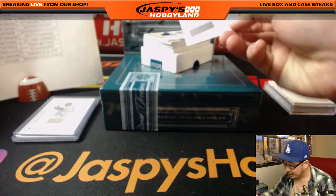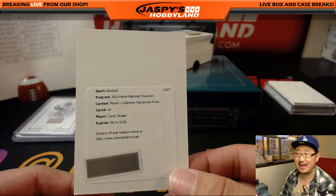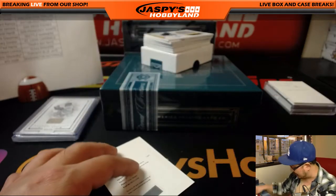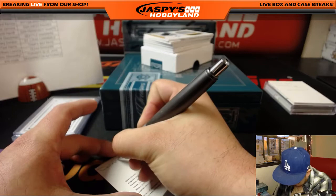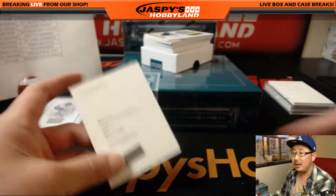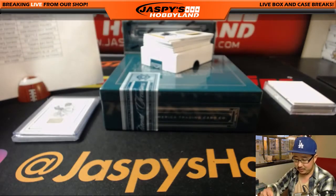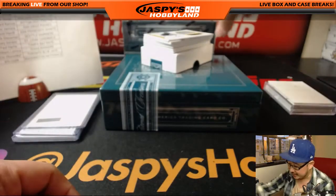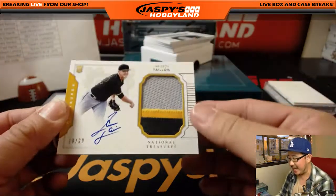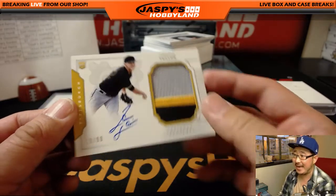We got a redemption. Players Collection Signatures Prime Time. Corey Seager for the Dodgers. There you go. Boombox with the Boom Seager. There you go. Next up, 10 out of 99, Jameson Taillon. Three color patch and autograph. 10 out of 99.